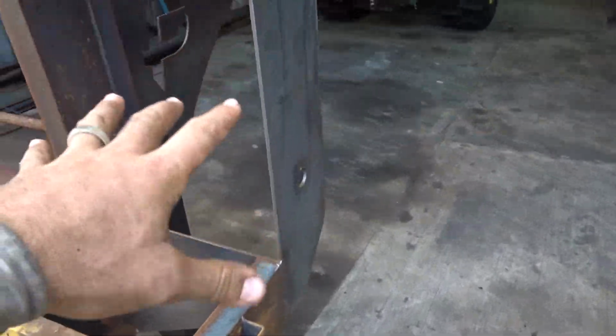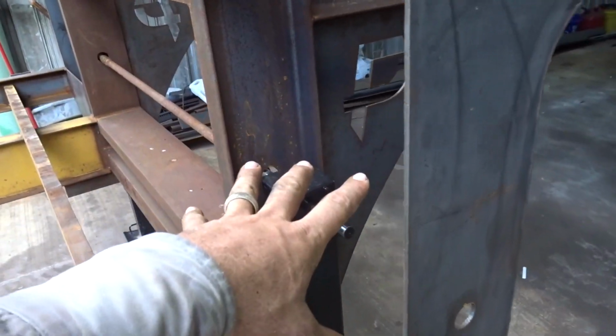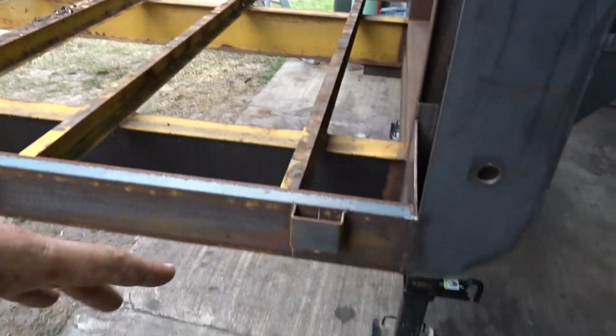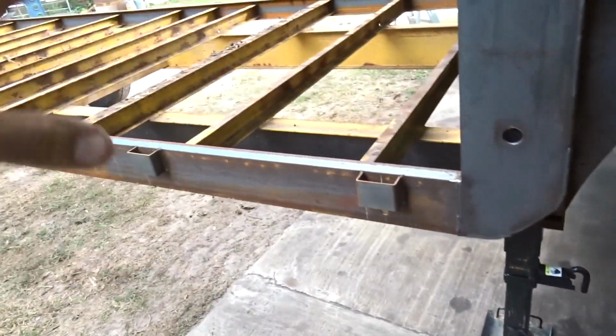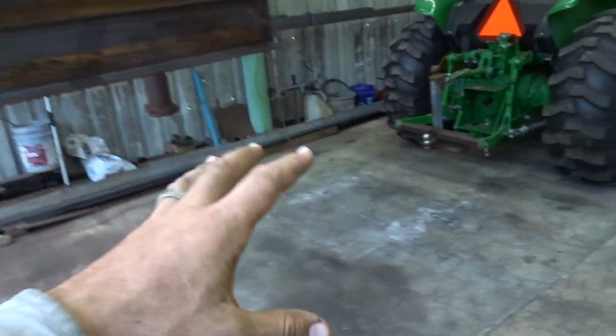I need to get my tractor out so I can get a piece of plate brought over here to cut stuff out for this. So, yeah, more or less, I just need to get this back out of here, do some figuring, some cutting, cut some stuff on my plasma table. I want to make a gusset for here. Got to do some gusseting here.